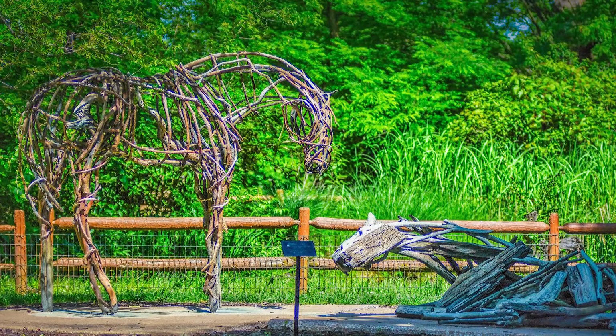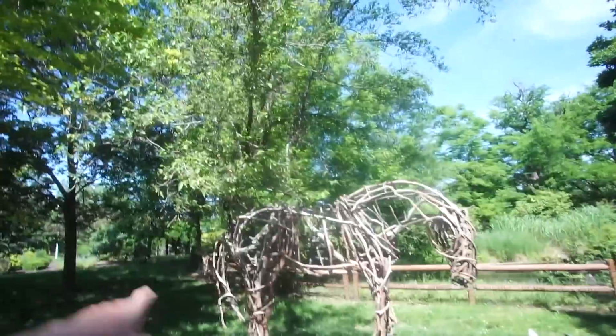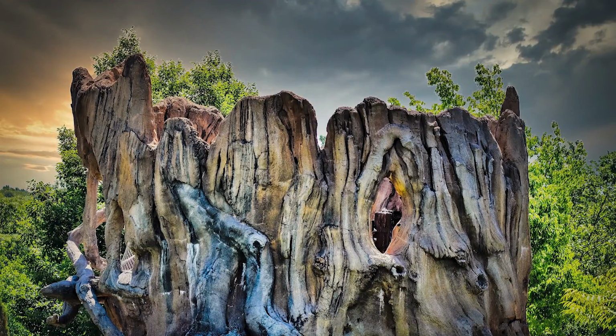Barry Jordan is ahead. Troll ahead. Tell you what, man, this is cool. This is pretty cool. It's made of just twigs. Let's see what it says. I don't know, but it's basically just twigs, and it looks like a bonfire, but it's made so it looks like horses. That's pretty cool, for real.